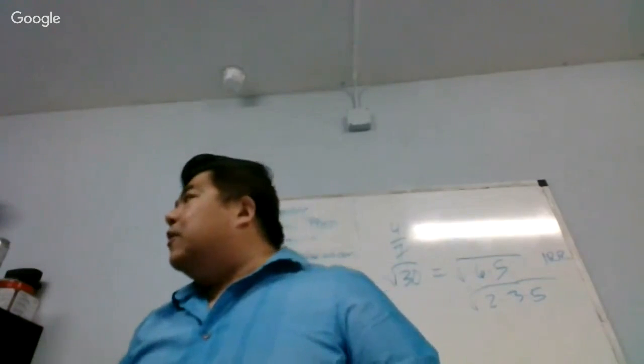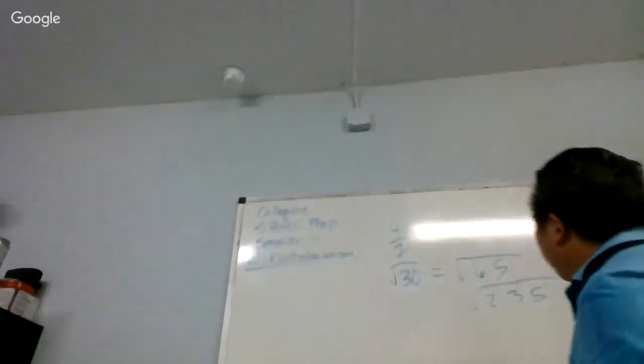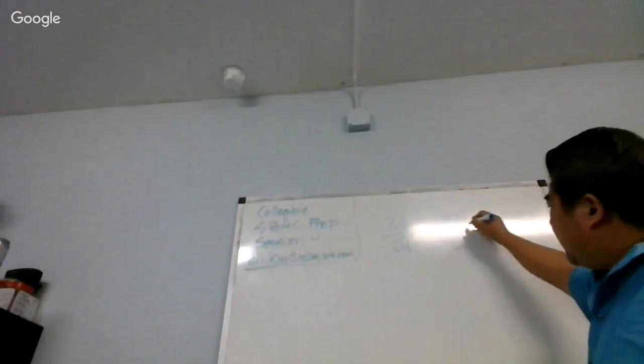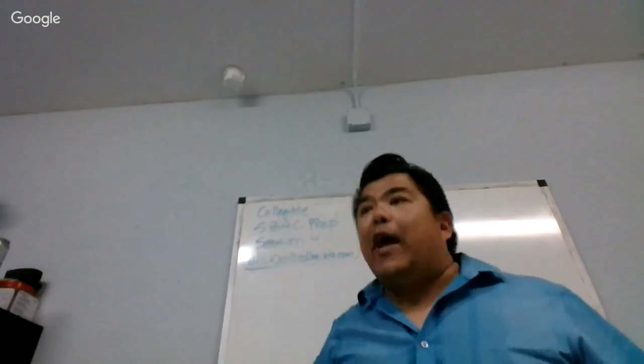Let's go to Quinn. What would you do with 21 over root 4? It's rational. The root of 4 is 2, and then 21 divided by 2 is 10.5, so it's rational. Correct. What Quinn said there is this is 10.5, and it ends at 5. It doesn't go beyond that. So this is rational. You guys see that?